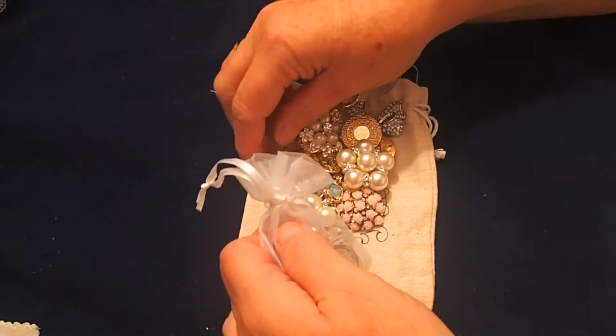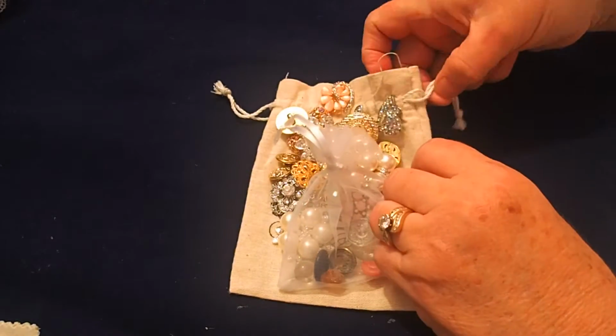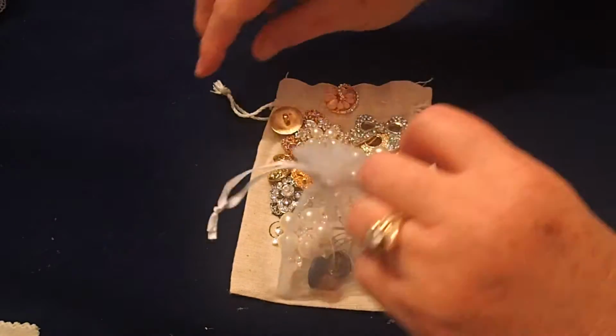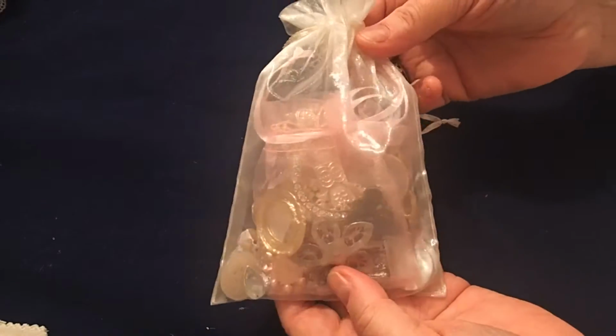Thank you, Tammy. There were also some white and pink little teeny tiny buttons, and I think I already inadvertently mixed those in with my button box. Alright, so I'm going to take that, and I'm going to replace it with a bag of bling.